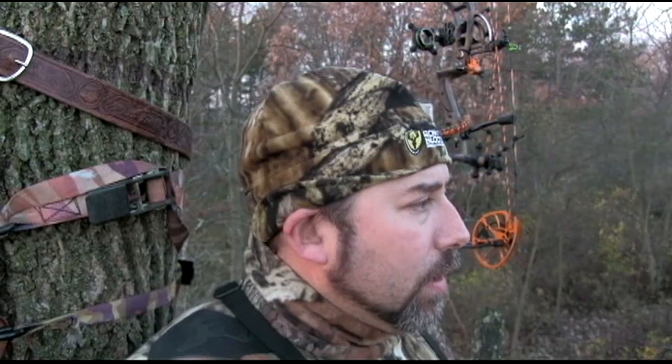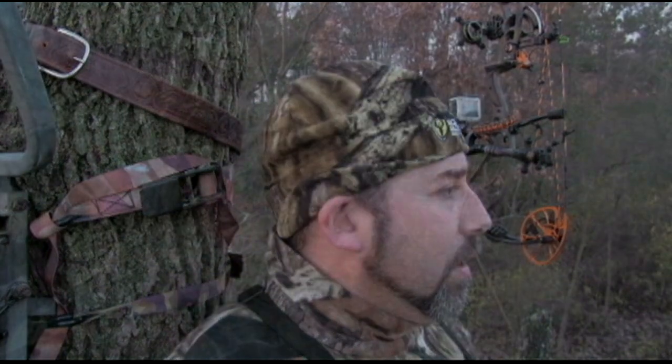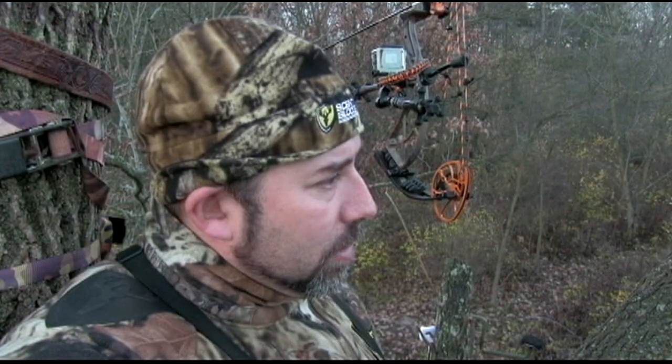Well, that's one of the bucks that was on our hit list. I actually let him go October 13th. It's a double main beam buck. We call it double main beam. Oh no, here comes another deer.